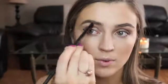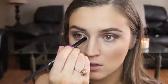Alright, so then for a highlighter, I'm going to use MAC's Shroom, and this is an e.l.f. little small contour brush. I'm just going to apply this to the brow bone, and then to the inner corners of the eye. Then take my MAC Chromographic pencil NC15 NW20, line the waterline to bring some brightness there.